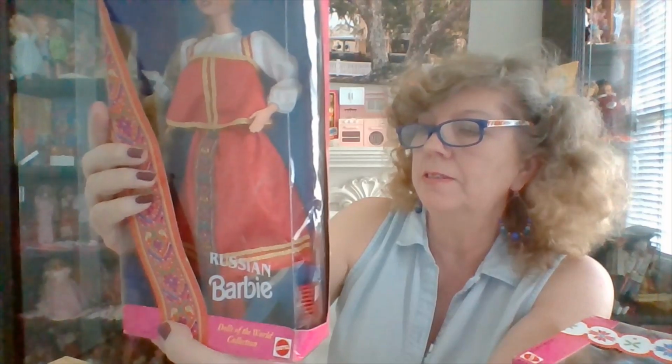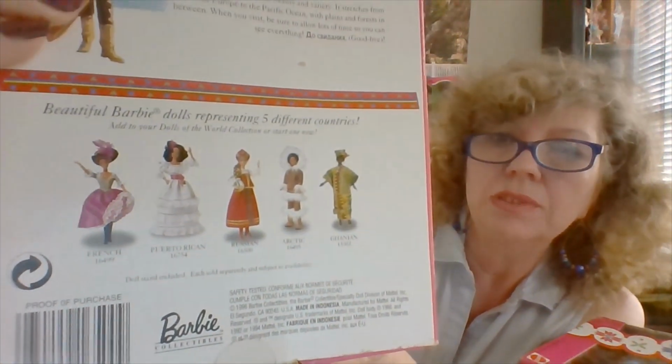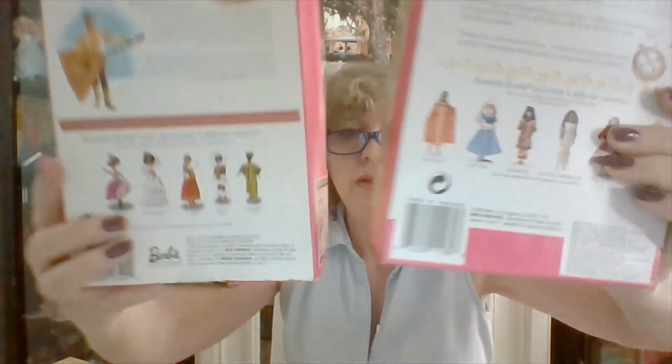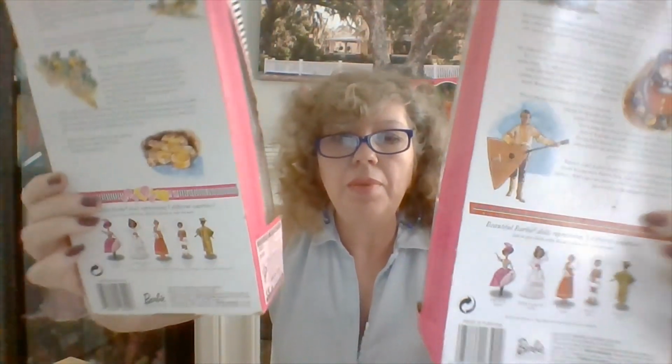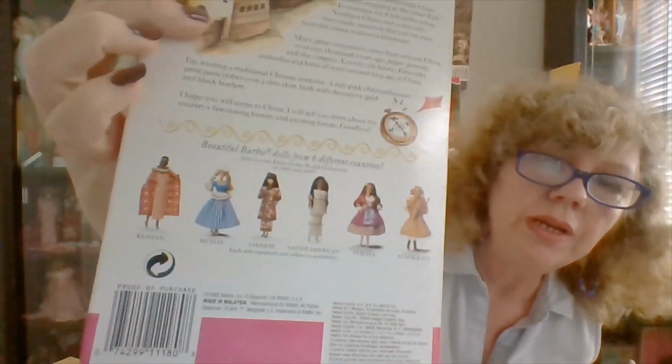And she is from 96. So the 96 has the French, the Puerto Rican, the Russian, the Arctic, and the Guyana. That's the ones that I guess were 96. I don't know if all the boxes got the same. No, they're different. I guess they have series in these dolls. You can see some of the different ones on the back of the box. So I got two 93s and two 96s. Let me show the back of the box. This is the 96. So that would be the ones in the 96. And these would be the ones from, I guess, the 93 collection.